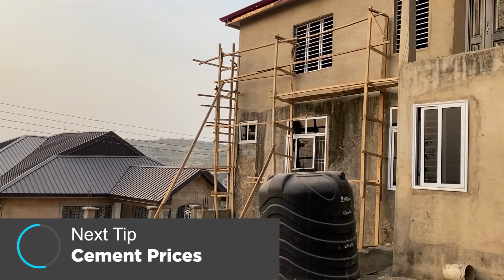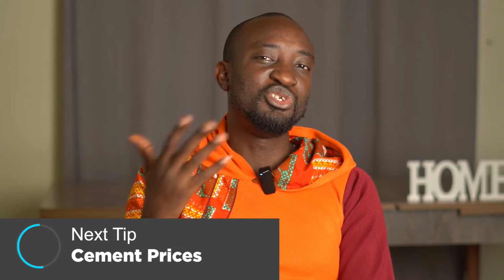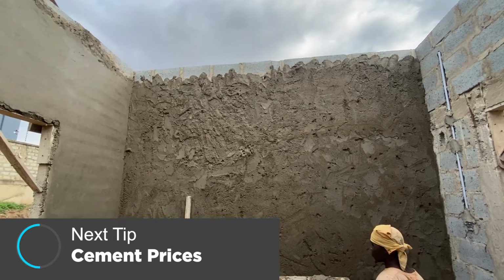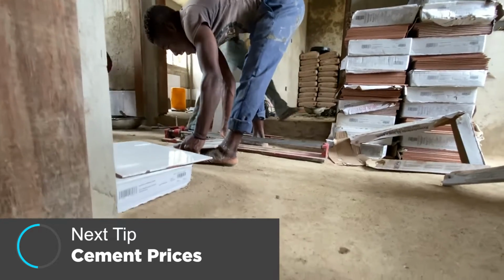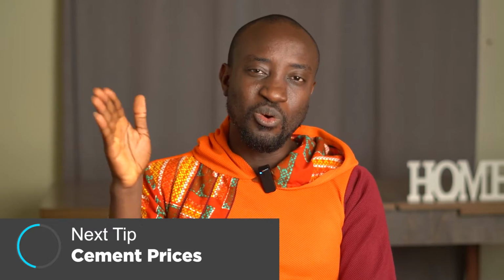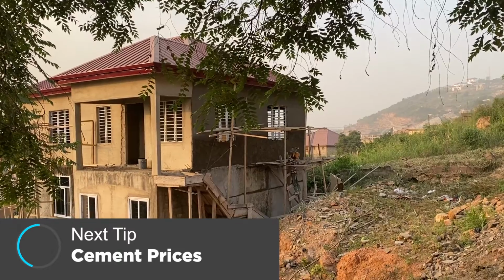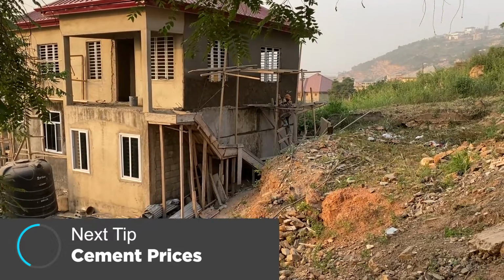Now the 32.5 R grade means that it has a strength of 32.5 MPa after it is cured for 28 days. What does this mean? Typically, what I've seen people use the 32.5 R grade cement for is plastering, tiling works, etc. Now we spoke to an expert who was part of the process of putting these standards on the various grades of cement, and she told us that it doesn't really matter. You can even use the 32.5 R grade for your entire building project. In fact, for her personal building project, she used the 32.5 R grade.